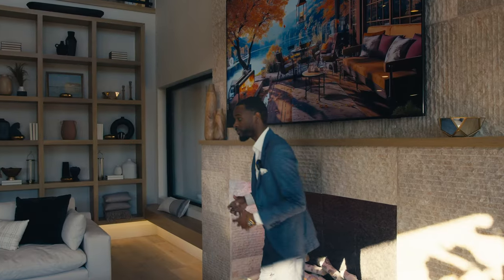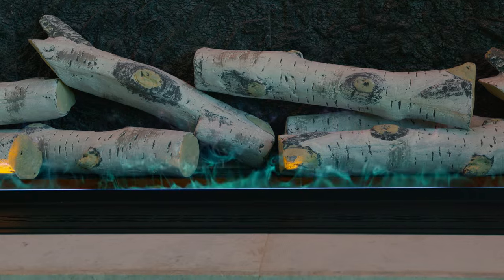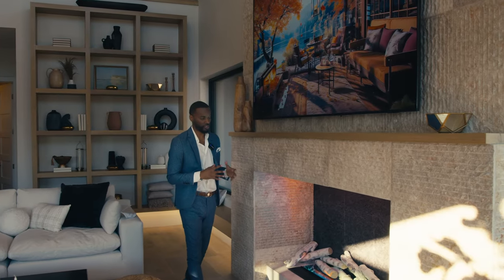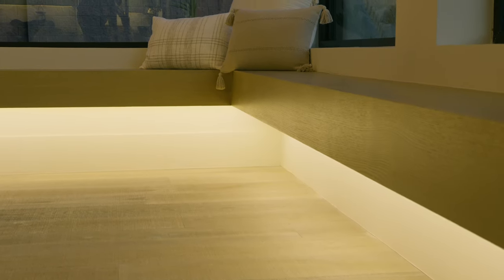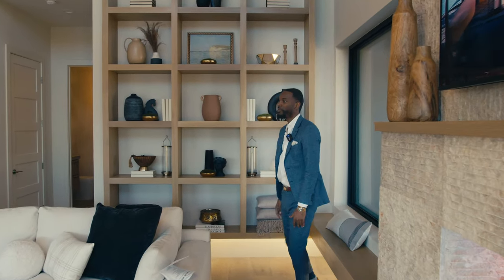This home is absolutely gorgeous. You also have Caesarstone wrapped around this water vapor fireplace. To give you perspective of how huge this area is, this is very nice. You have oak cabinetry that wraps all the way around the great room, which you can sit on, with the LED lighting down below.